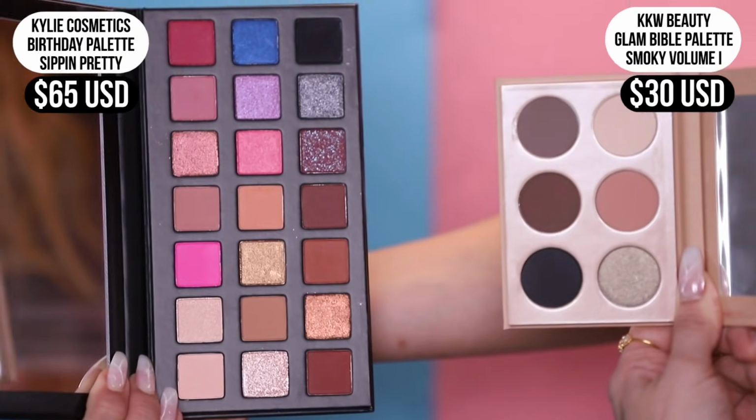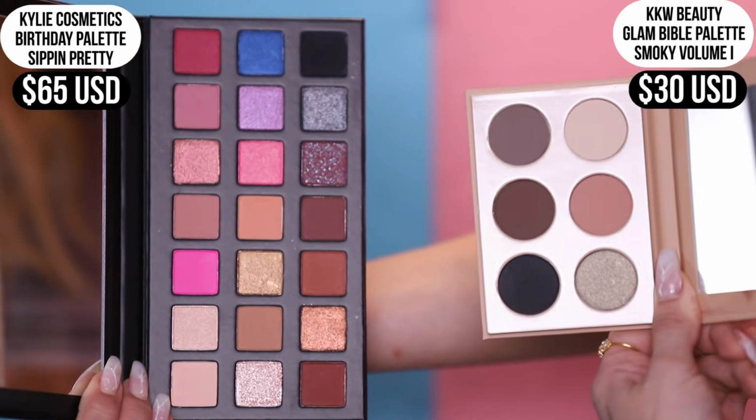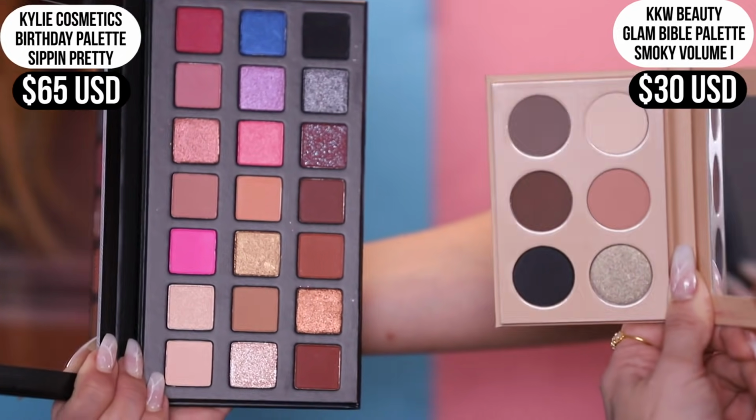Not any major differences, mostly in the brightened under eye on the KKW side. But let's move on to eyes. So for eyeshadow palettes, I have two very different palettes from both brands. I have the Kylie Sippin' Pretty palette, which has a ton of shades in there. And then from KKW, we have the Smoky Volume 1 palette, which is obviously much smaller. It's part of that Glam Bible vault that I got. So we're not comparing them because they're the most similar palettes, but I just wanted to try two palettes from both of them that I haven't tried before.